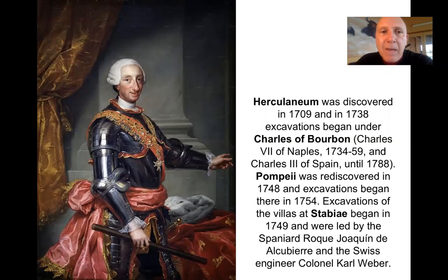In fact, Spain was the longest ruling empire in the Italian peninsula in its history. And Charles of Bourbon was the man who actually commissioned the excavation of Herculaneum, and then, of course, Pompeii in 1748, so a decade later. These were terrific and important time capsules that were excavated under his rule, and really created a high degree of interest in the Roman Empire all over the Western world.